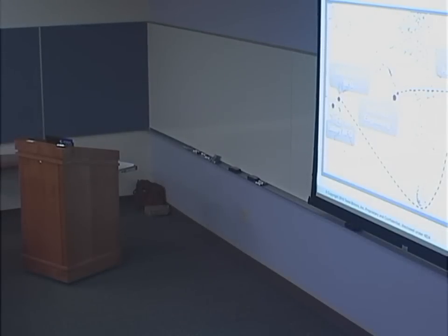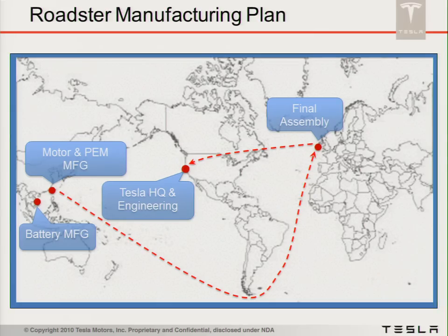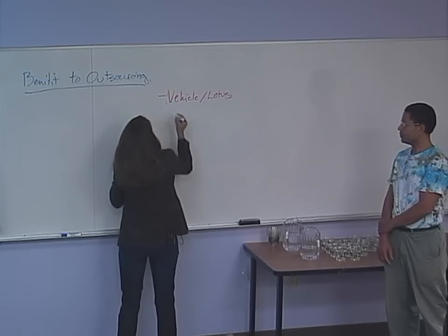Okay, so this is your side of the board. Benefits to outsourcing. Oh, I'm losing my mic. Sorry. Okay, so blue is what you're going to write everything up on the board with, and red is going to be for the Roadster, I mean, for the vehicle buildup. Lotus, and we'll get to this part next. Sorry. Green is going to be for battery.